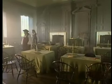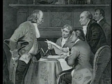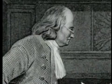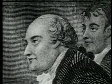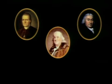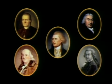In the meantime, Congress wanted to be prepared. So on June 11th, a committee of 5 was chosen to draft the document that would explain to the world why the colonies were breaking away from Britain. There was Roger Sherman from Connecticut and Robert Livingston from New York, Pennsylvania's Benjamin Franklin, and the outspoken John Adams from Massachusetts, and from Virginia, Thomas Jefferson.